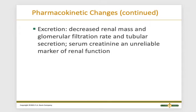Serum creatinine is unreliable in elderly patients. Usually for an elderly patient, if their serum creatinine is below 1, you round up to 1. That is because creatinine comes from muscle. Elderly patients, for the most part, have a lower amount of muscle than younger patients. So if you don't have muscle to break down, you don't have creatinine to measure to check kidney function. So even though they have a normal serum creatinine, they don't have normal kidney function just based on their age.